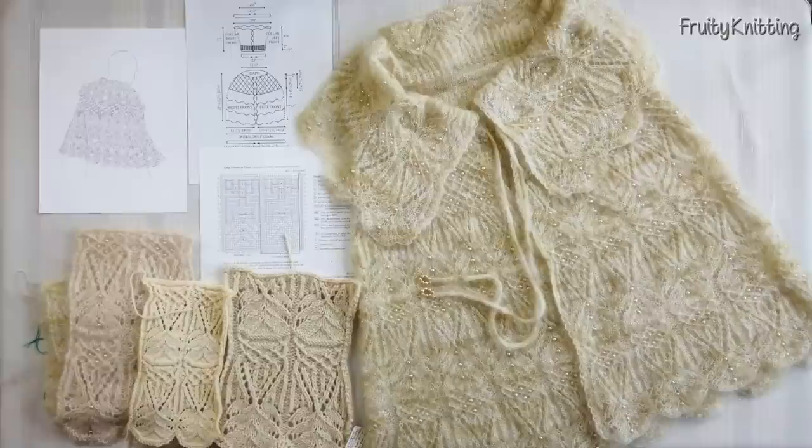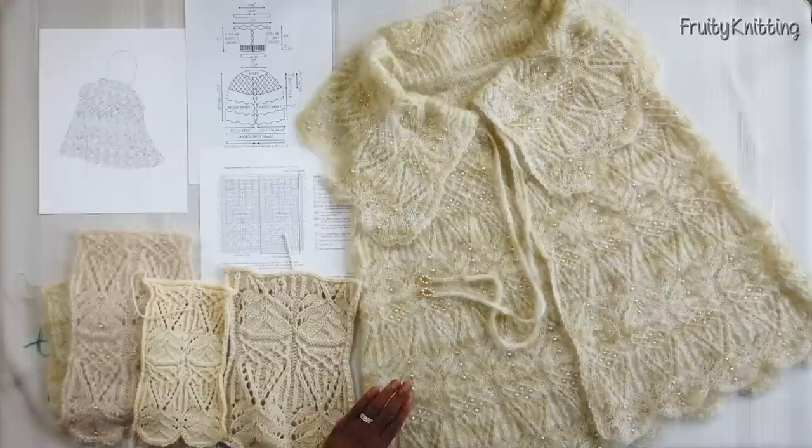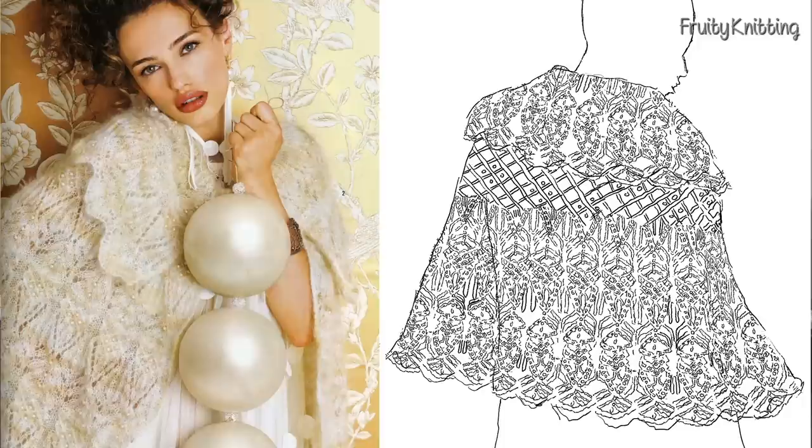So this is my double leaves and twists cape that was made for the 30th anniversary of Vogue Knitting. That was their pearl anniversary, so I wanted a cape that was covered with pearls. I also wanted it to be very elegant and to really be a show-stopping evening piece, because a 30th anniversary should be a showstopper.